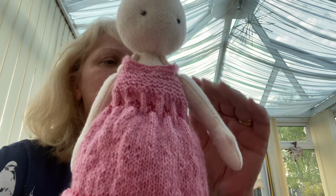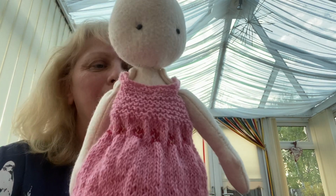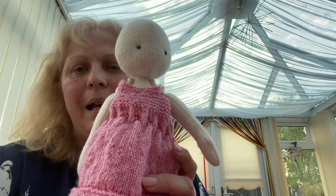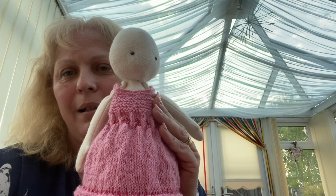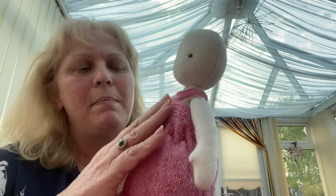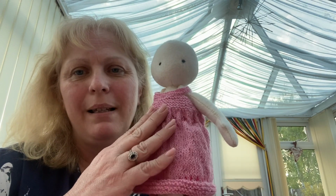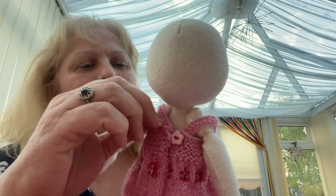And if all goes according to plan, you will have seen my thumbnail today. My mum came round and Polly was just sitting on the table here, and my mum immediately grabbed hold of her and shoved her up her jumper to try and steal her. As I said yesterday, that's what I thought would happen. So I will be making my mum one of these Polly Dollies. She's already named hers Emma.